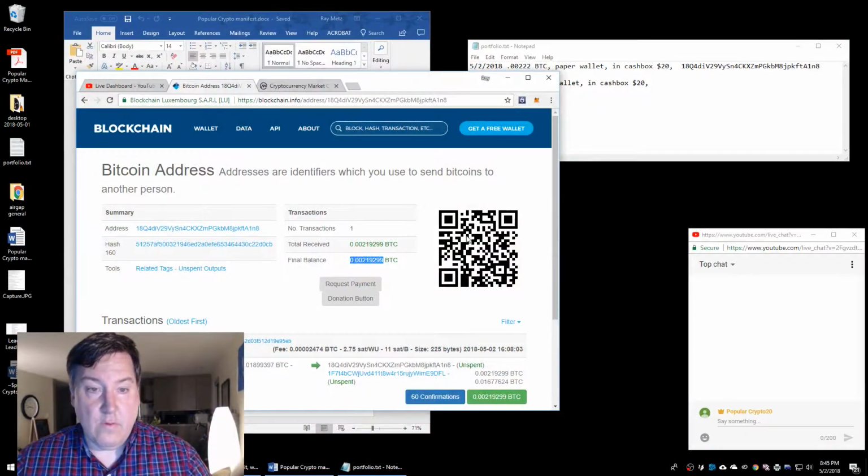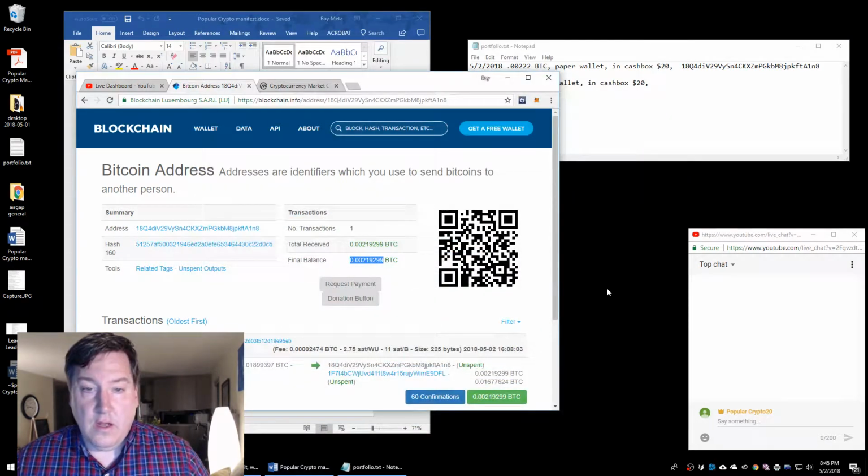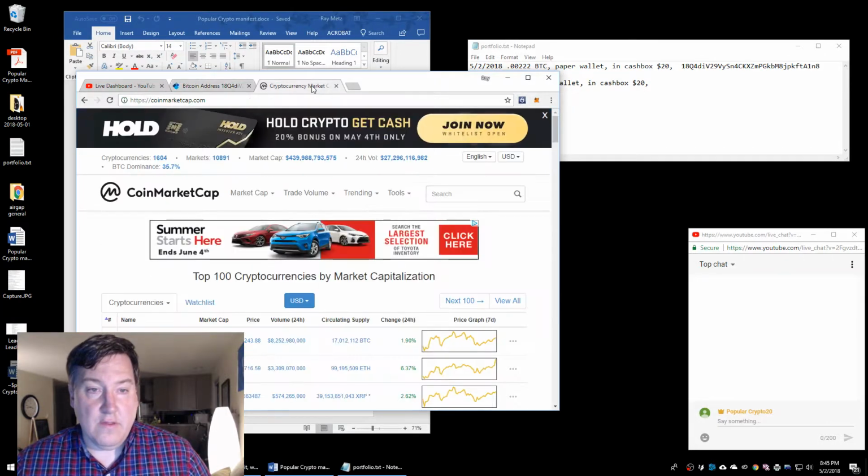And I just hit print, print, and the printer's going. I just closed the window, and now we're back. Let's see, make sure, yeah. All right, so this was our balance from last time. This is the Bitcoin price.